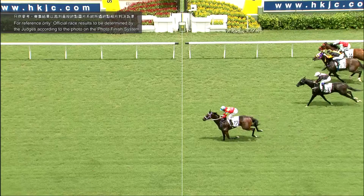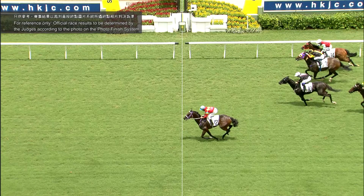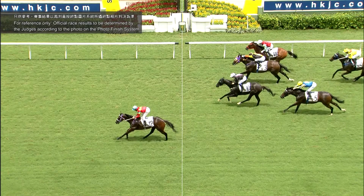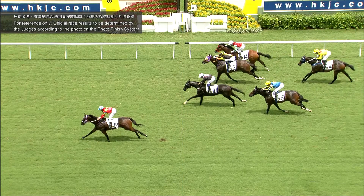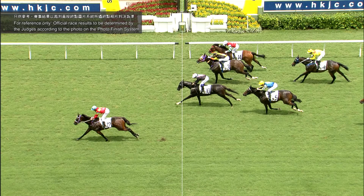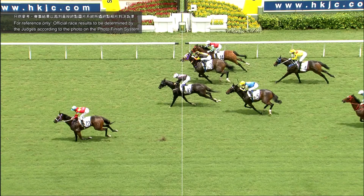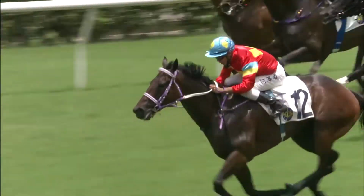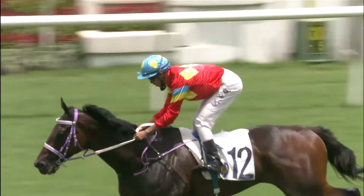Although he didn't beat a great field there, the clock told a good story for Light of Wan Shi because he recorded the 7th best last 400 metre sectional of the meeting, and that was on a card that included 2 Group 3s and a quality Class 2. So it was a pretty good indication for this grade.